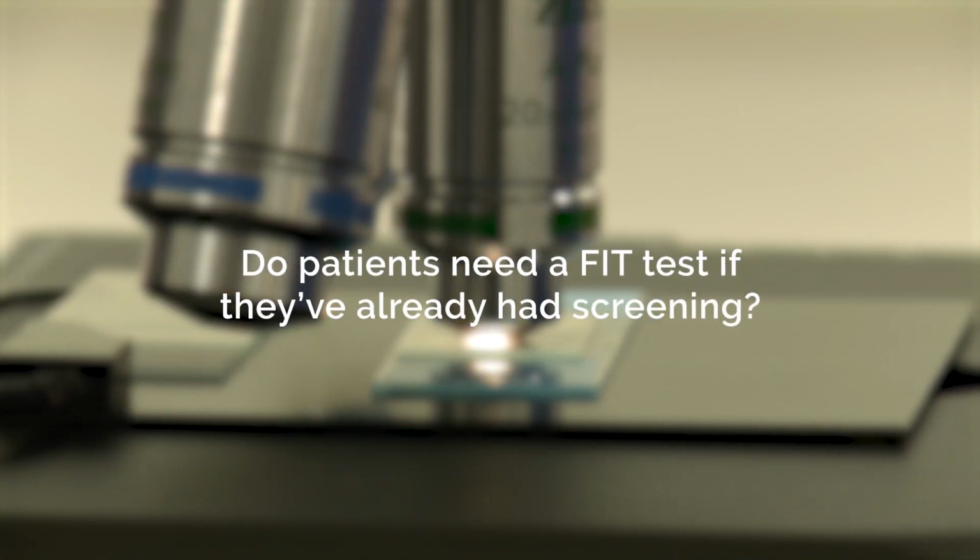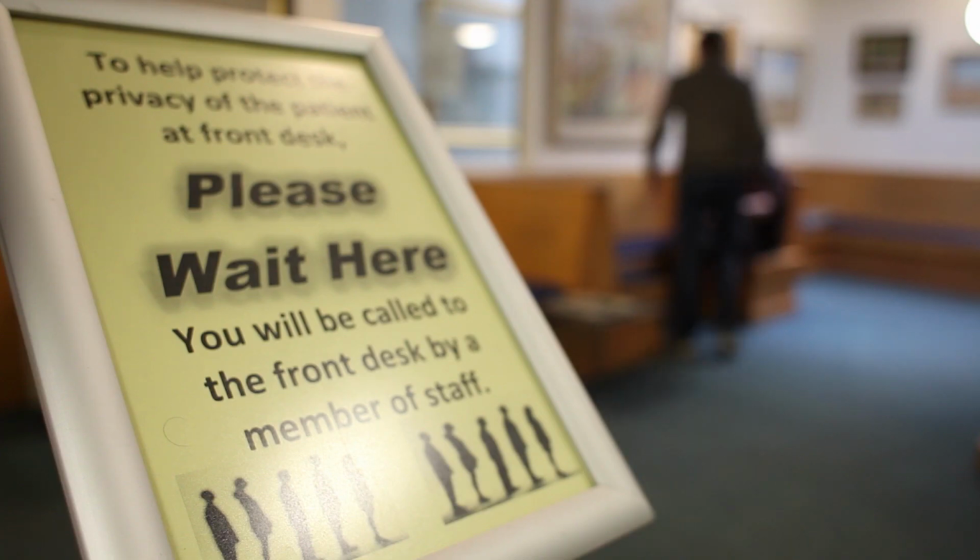So doctors and patients often ask, do we need to give a FIT test to a patient that's had a negative screening test? And the answer is, if they've presented to a doctor with symptoms, then yes, they do need a FIT test. And that's because the cut-off level is very different. It's a lower level to make sure that we avoid missing cancers.